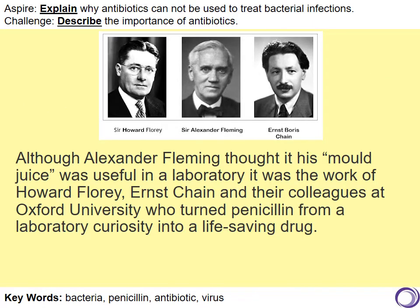Okay, so 1928, and Alexander Fleming discovered his mould juice that was to become penicillin. But that wasn't readily available to make into a drug that could help to treat people's infections. That took the work of Howard Florey and Ernest Chain and their colleagues at Oxford University, and they managed to turn this penicillin that could kill bacteria from the thing that Alexander Fleming found in his laboratory into a life-saving drug.